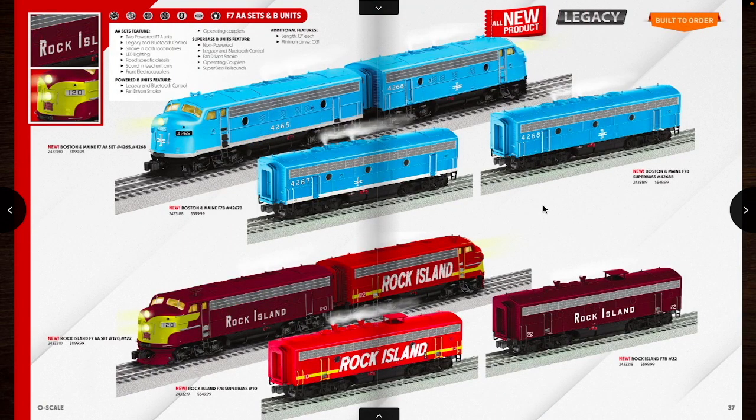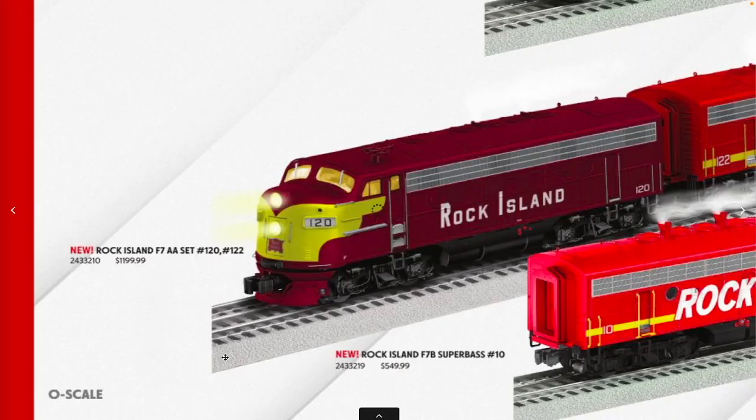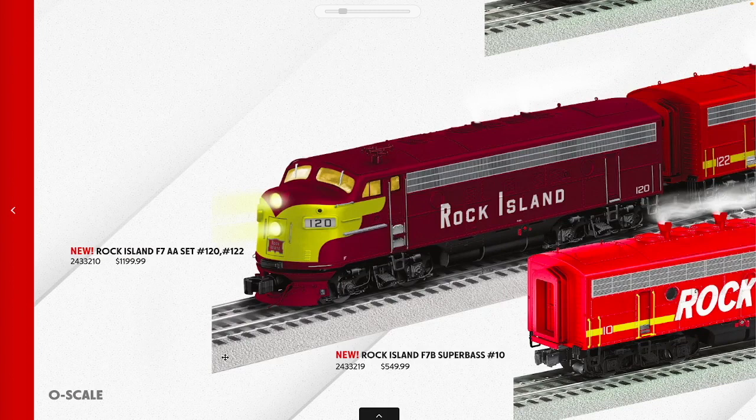Yet even more F7s. We've got the Boston and Maine in their blue and white. Rock Island, in this case, the Rock Island is a little bit different. The Rock Island always, they were like the Amtrak during the Rainbow era, where they were mismatching different paint schemes because they just didn't have enough road engines to get the job done.